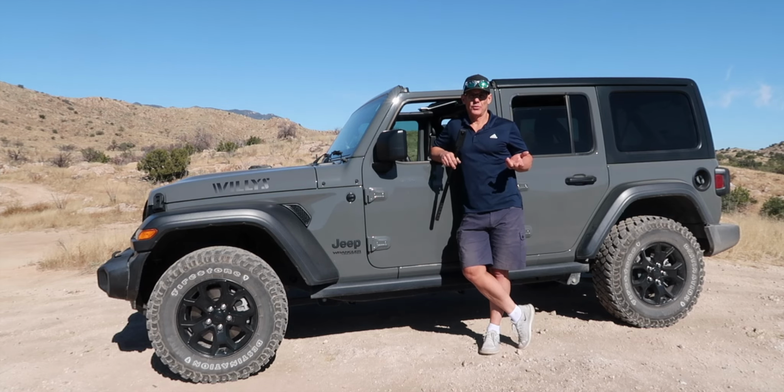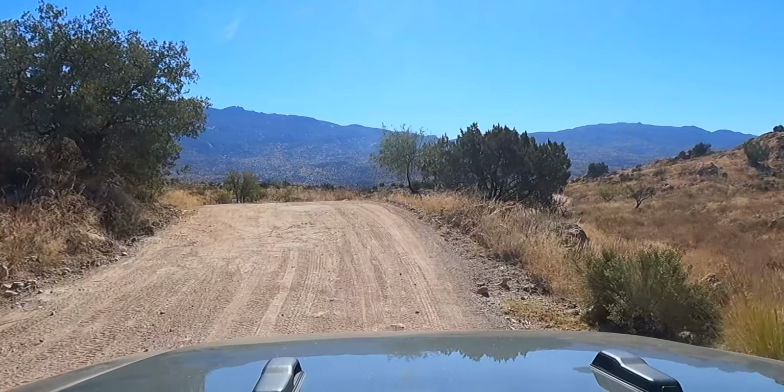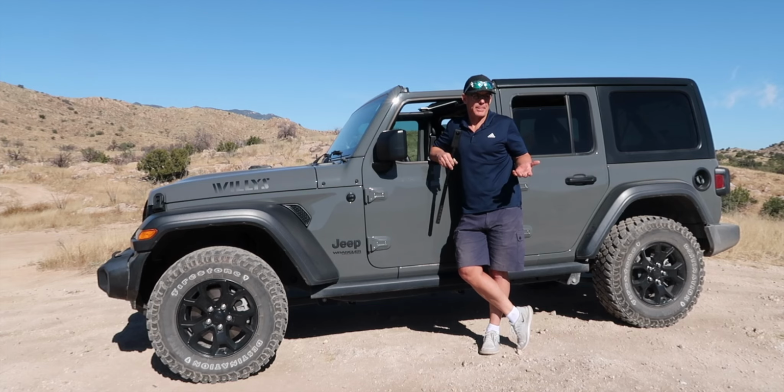Beyond those few things, honestly, the Jeep's been super solid. I have really no complaints about it. As far as a daily driver goes, I still love it. The viewing from inside the vehicle all around is awesome. The seating position's great. Gas mileage has actually been pretty reasonable.